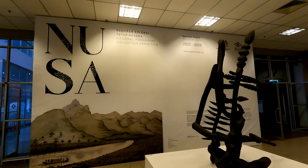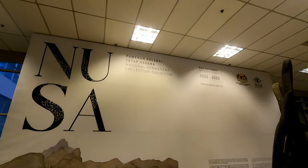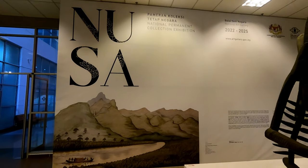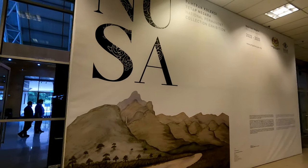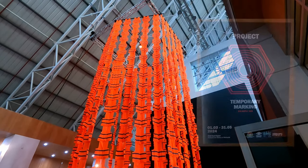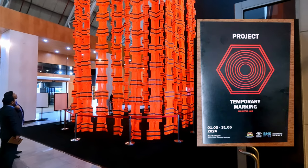And the main exhibit is what I talked about already, I think. It's called Nusa. The name Nusa means motherland or homeland, and it is a collection that they've taken out of their permanent collection. So it would probably be a whole mixture of artists, different mediums, paintings, sculpture, I don't really know. There was one interesting exhibit right at the entrance. It's quite visual anyway. A series of safety vests hung from the ceiling. And that's not part of Nusa, that's another artist's exhibit.